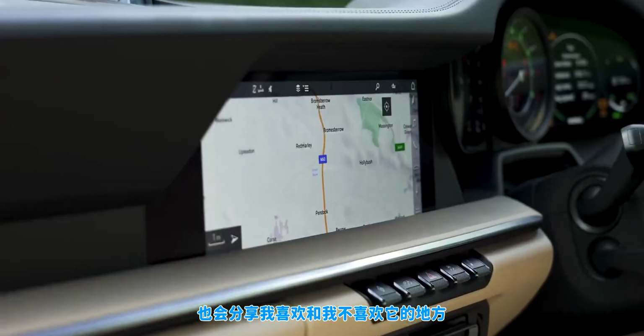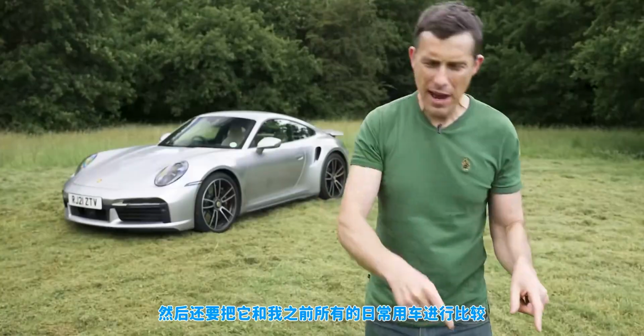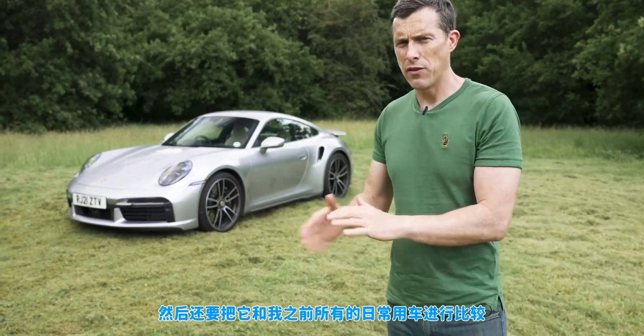Also I'm going to tell you what I like about it, what I don't like about it, what it's like to live with. I'm going to launch it to see how quick it is from 0 to 60 miles an hour and compare that to all the other daily drivers I've had over the past few years.